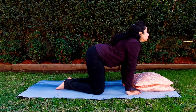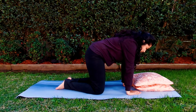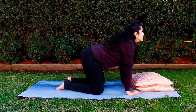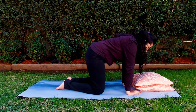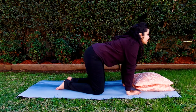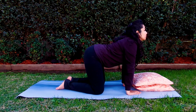Inhale, look up, exhale and bend your head down. Try and touch your chin to your chest. Inhale and up, curve your spine into downward C shape. Exhale and bend your head down. Chin to chest, raise your spine up. Inhale and up, exhale and down.